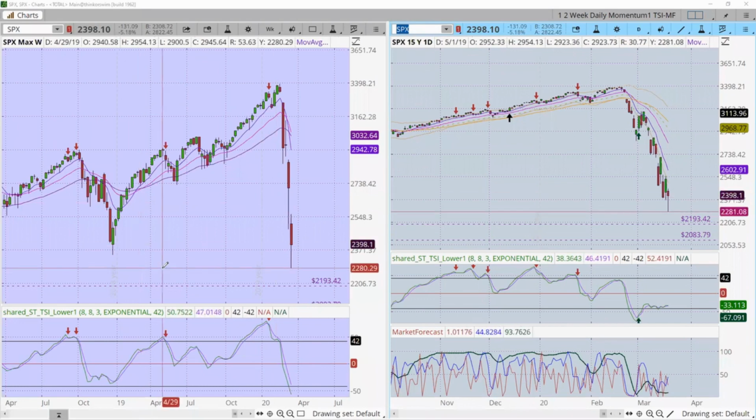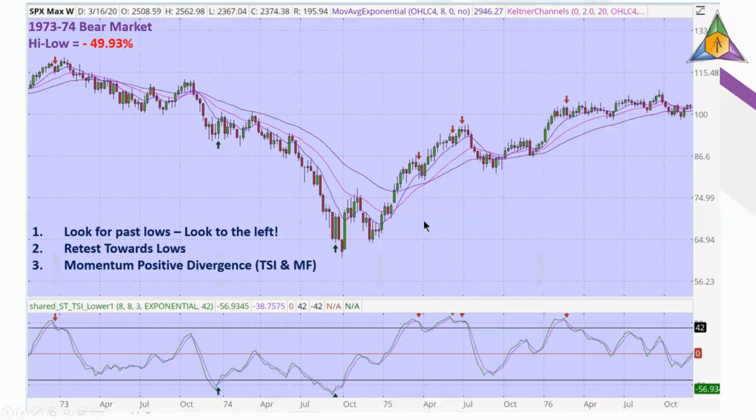I was going to say, while you're at it, why don't you show the little downtrend line with where the break happens during the downtrend. This one? Yeah, the TSI has a nice downtrend line.